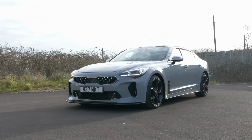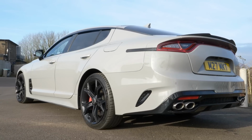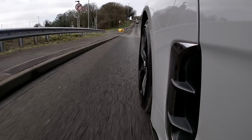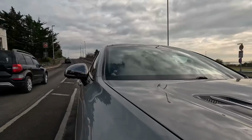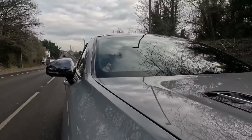I bet when car enthusiasts first saw the Kia Stinger, they thought to themselves, you know what, that looks pretty damn cool, actually, but I couldn't have something with a Kia badge on it. And then proceeded to just buy something with a German badge. Or for those who are watching across the pond in America, just went and bought a Ford or a Dodge.